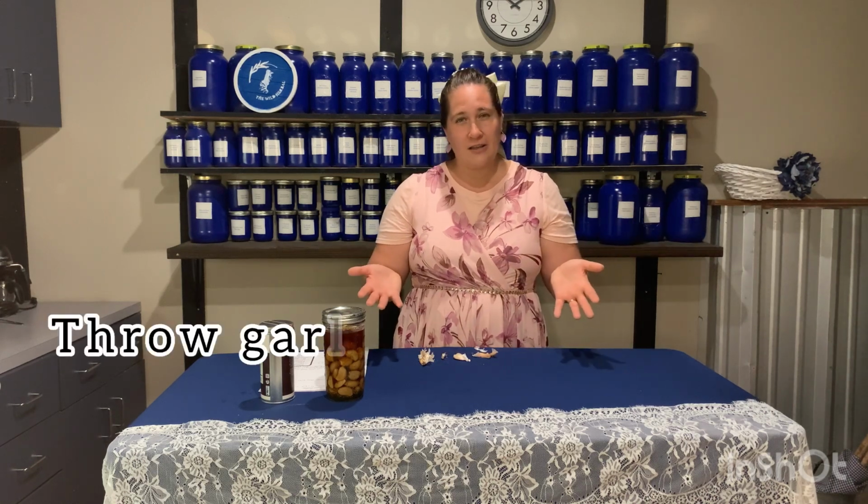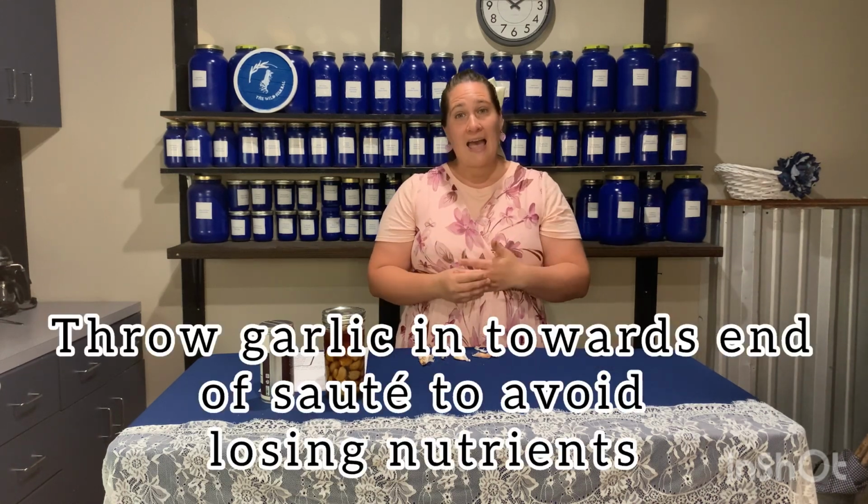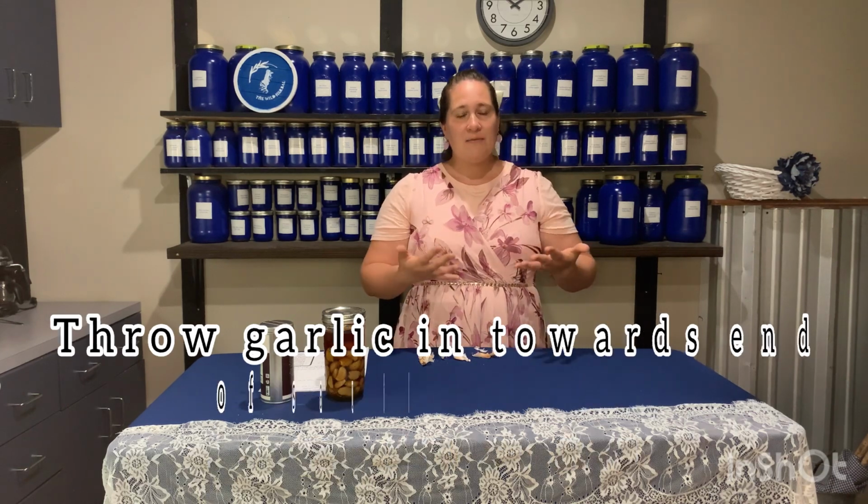The highest you want to heat it to is 140 degrees. So it may be better, depending on how you're sauteing your vegetables, to maybe throw it in at the end instead of at the beginning. And it is going to be a little bit more pungent in your food, but that's going to get the most benefits for health when it comes to keeping you well. And it is something that we use at our house several times a day.